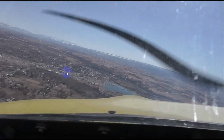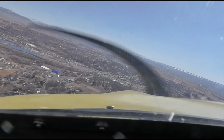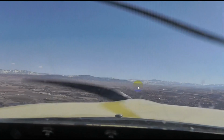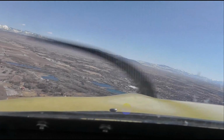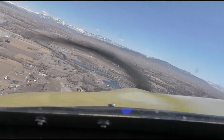You can see some of the streets in here in Delta. This curve right here is US Highway 50, and that's also one of my landmarks that I look for turning. See, it doesn't seem like a landmark when you're driving on it, but it is certainly from the air. We are on the crosswind, and we will very shortly be turning for the downwind.